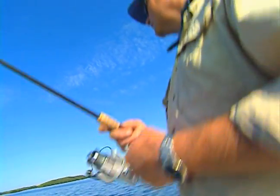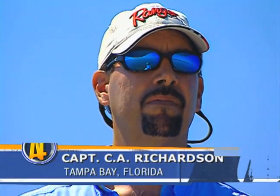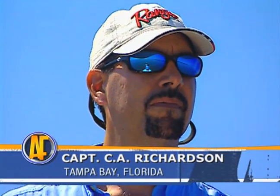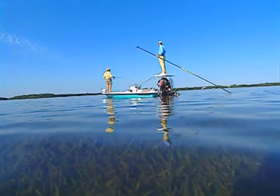You've got this type of habitat in a population center like Tampa Bay. As Dave Sutton down there in Miami would say, it's great conservation. The man with the cigar.